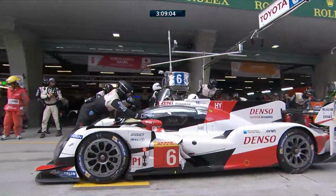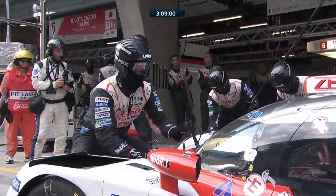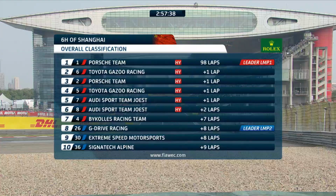Here's the pit stop that Kobayashi owed us. So he now drops out of the lead. The number one Porsche will go around and retake it. Just under halfway to go. 98 laps completed. That means we're on for a distance record here in China.